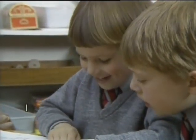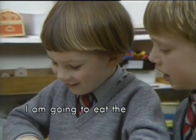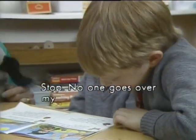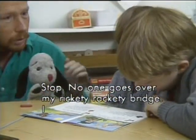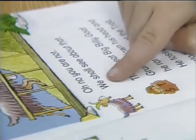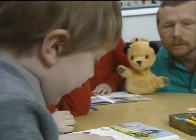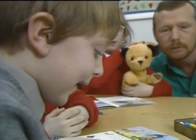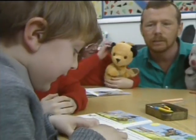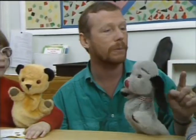OK, off you go. I am Great Big Billy Goat Gruff. Well done. I am going to eat the grass on the other hill. Very good. So no one goes over my rickety bridge. I am going to eat you for my supper. Oh, no, you are not. We shall see about that. Great Big Billy Goat Gruff put down his head and he ran trip-trap at the troll. That's correct. He tossed the troll up into the air. Well, that was absolutely fantastic. This little group, I think you should give yourselves a clap.